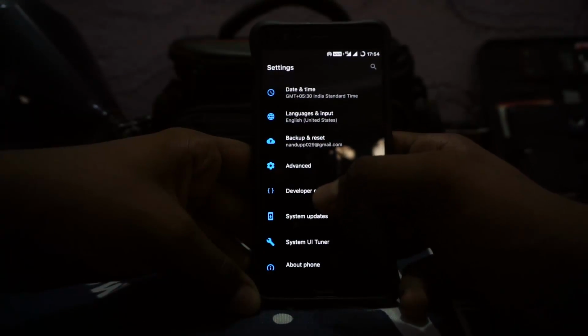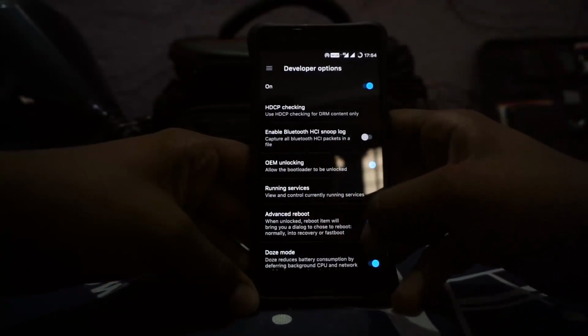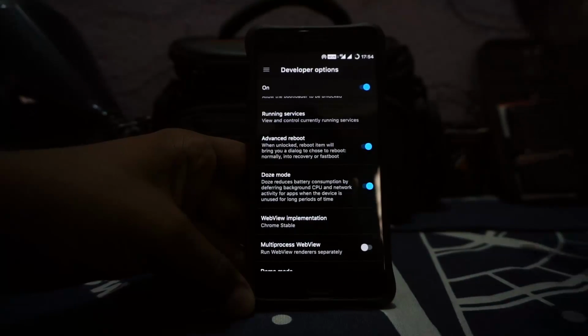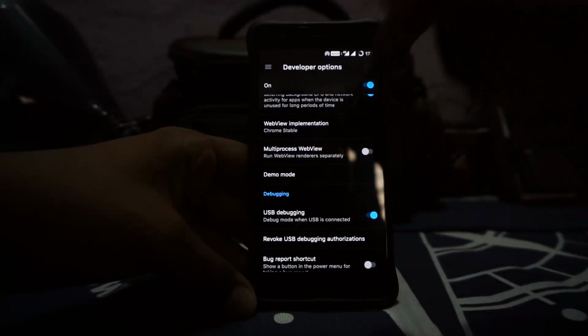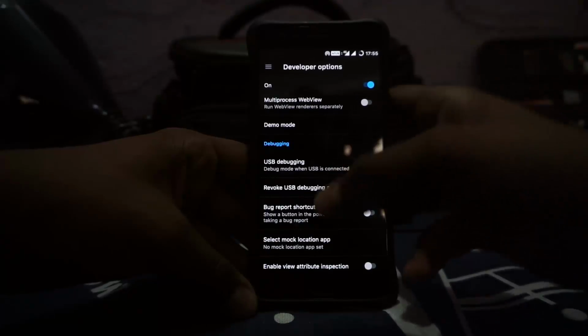So in the developer options, there are a few extra options which I really like. There is advanced reboot, and that is amazing. The DOS mod can be enabled or disabled. If you are having issues with certain notification not posting correctly, you can turn off DOS mod at a sacrifice of battery life. So you might want to keep that in mind.